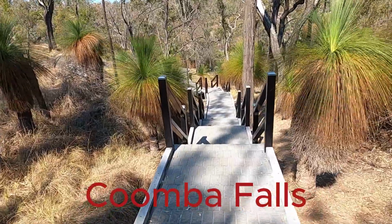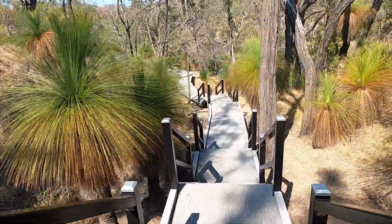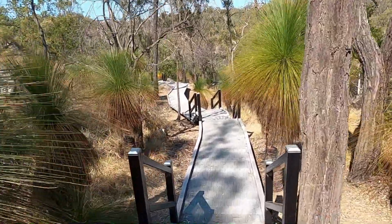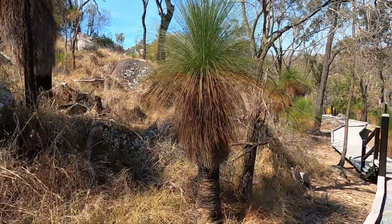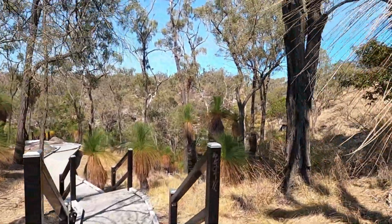On our way to Coomber Falls, south of Kingaroy in Queensland. Some really big ones, real old ones. Grass trees, Rex. Grass trees, are they? Yes. When I was a kid, we knew them as black boys.